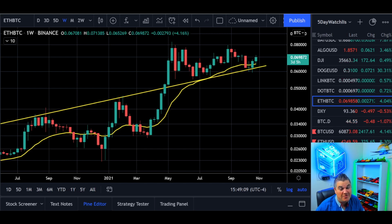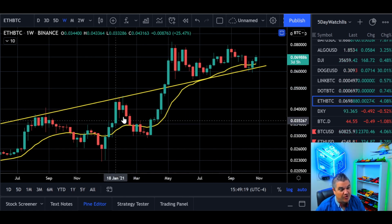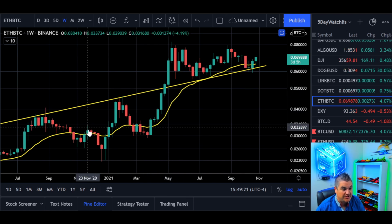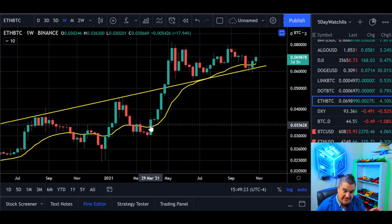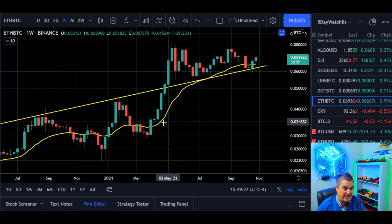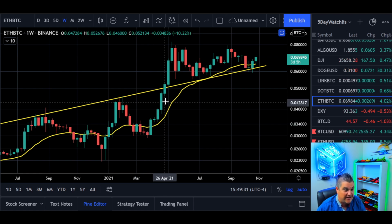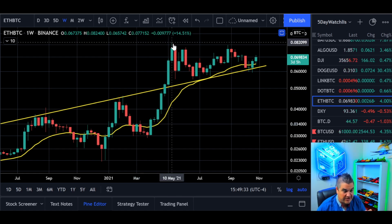My name is Chase. Today we're going to look at Bitcoin against Ethereum, or ETH BTC. So we're starting off on the weekly chart here. We have our 21-week exponential moving average, which usually defines the bulls and the bears, right? Below it, not quite going to get a whole lot of price action to the positive upside. Above it, that's when your big moves can start.